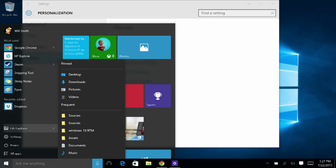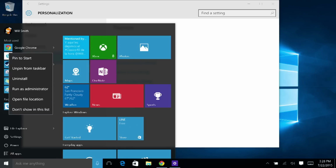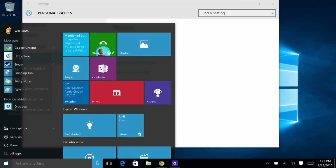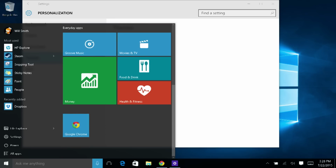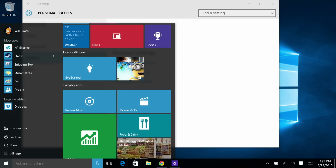And get pins on things like Google Chrome and Steam as well. Yeah, you can pin anything. You can pin stuff. I'm going to push and hold. You can pin it to the taskbar. You can pin it to the Start menu. Start menu seems like a good place to have Chrome, and then it falls out of the most used. So the most used is basically the most used stuff that you don't have pinned, is what it seems like. To the taskbar. Yeah, to the taskbar or to the start menu.